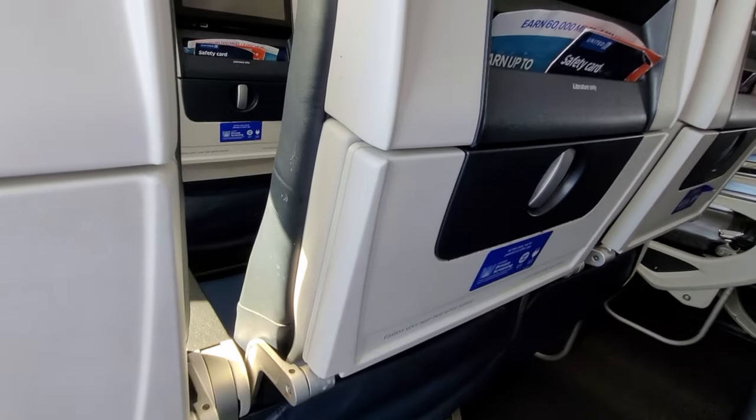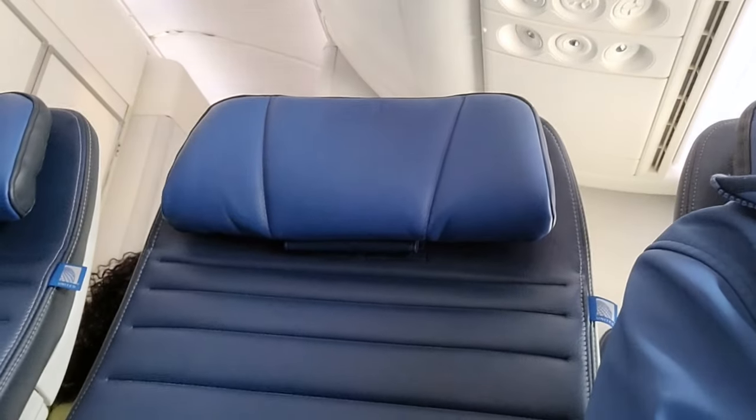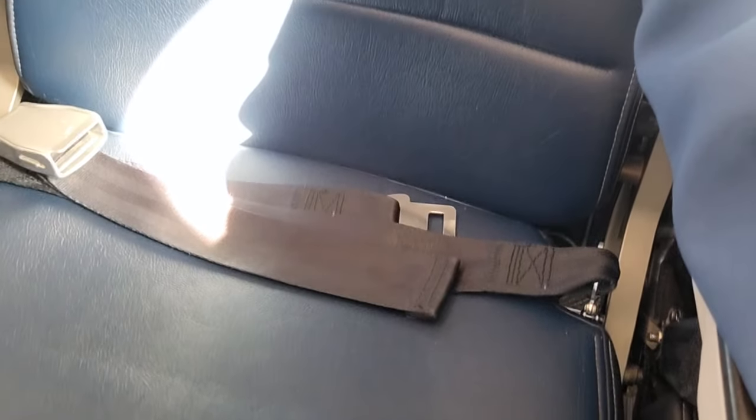Remember, there are 199 economy seats laid out in a 3-3 configuration. The seat has 31 inches of pitch and 17.3 inches or 43.9 centimeters of seat width. And the seat reclines 3 inches or 7 centimeters. A little firm, you might want to use something to give yourself some lower back support. I usually roll up my jacket in that case.